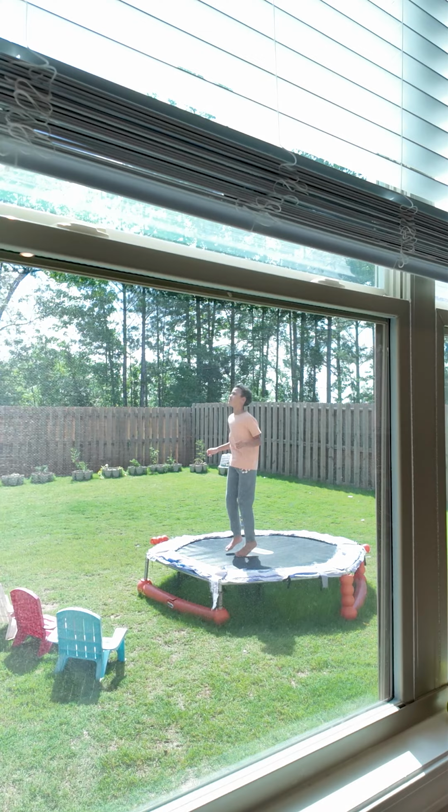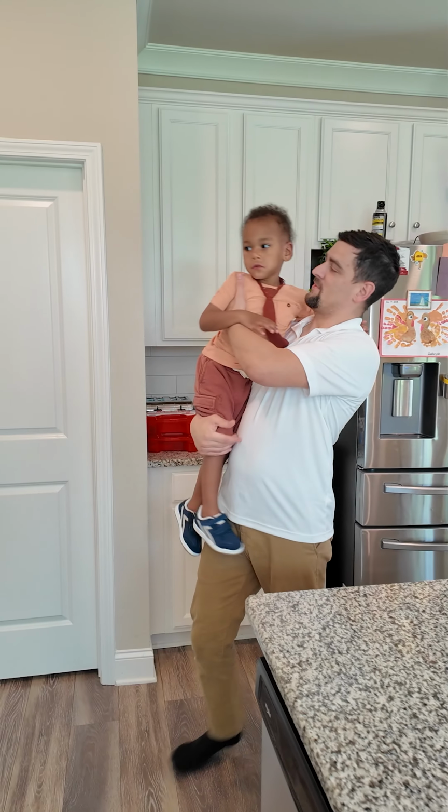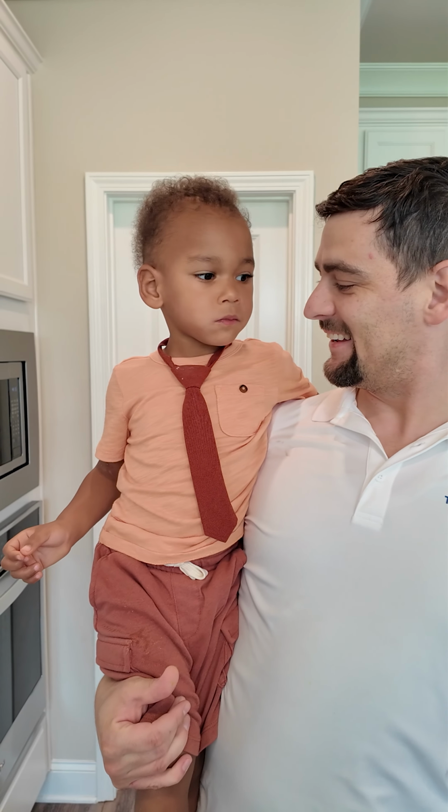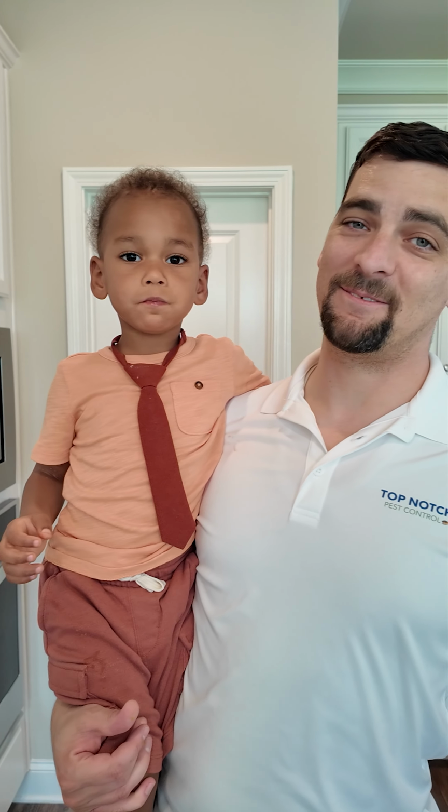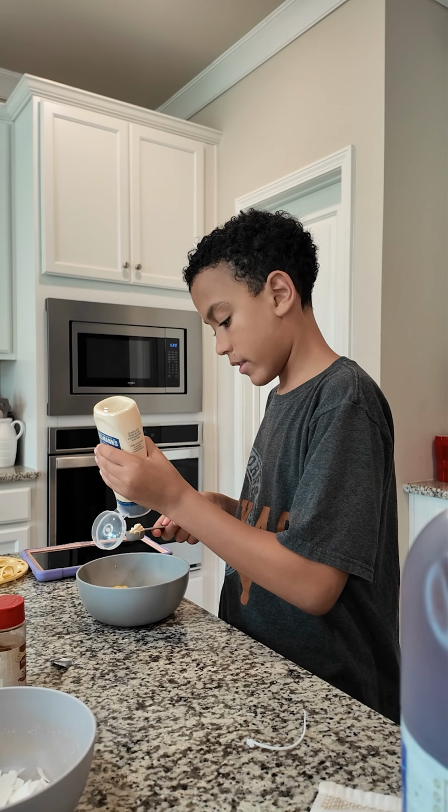Guys, I still stand by the trampoline. That trampoline may be the best free thing I have ever gotten in my life. Look at our outfit, Mama. How do we look? Do you know why you have a tie? Because you're trying to look like Panda. Is that what he said? We're trying to be big boys and look like Panda. Yeah. Right? There we go.